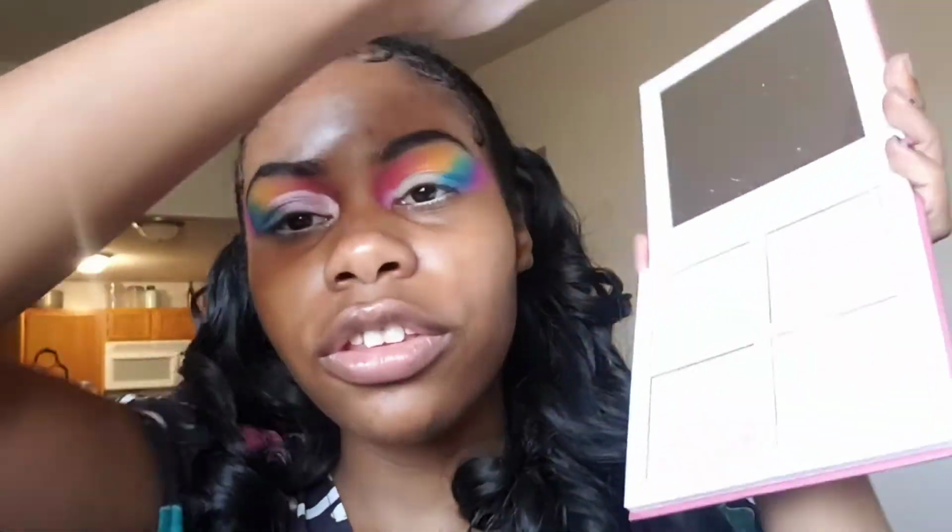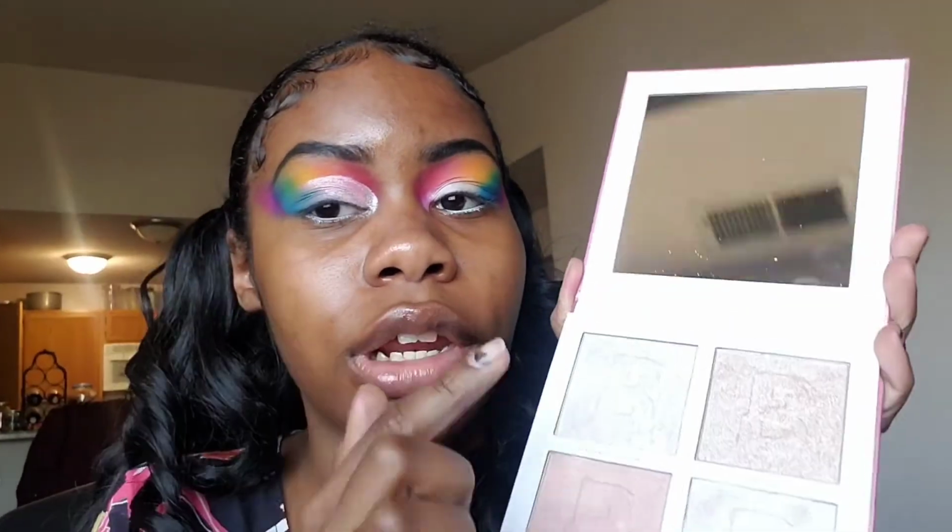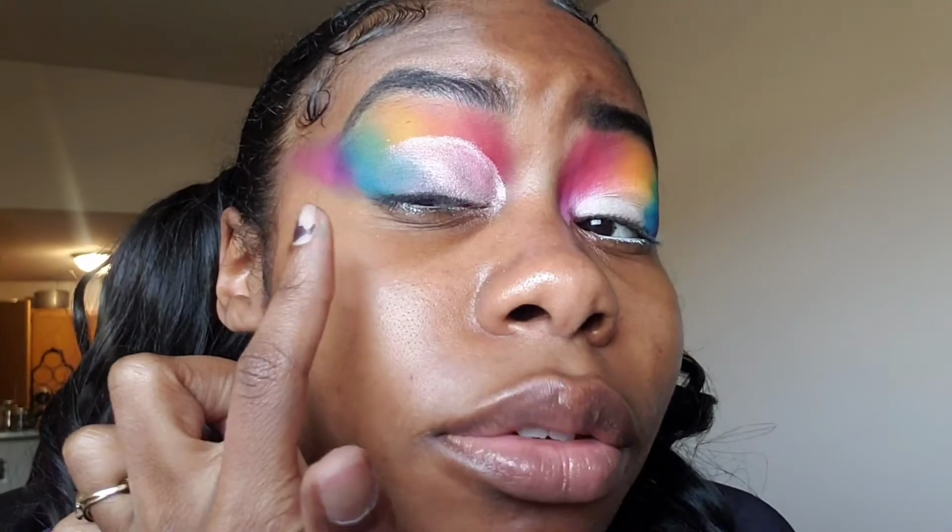But I think I'm gonna do one eye, figure out how that's looking, and then get on it. Okay, so I just went in with a mixture of a Graceful Glow and Precious. I put Precious more towards the front and then Graceful Glow right here. I tried going back over it and blending it, but it's just weird. Does it look muddy? And then I tried adding white on top of it because I'm smart.